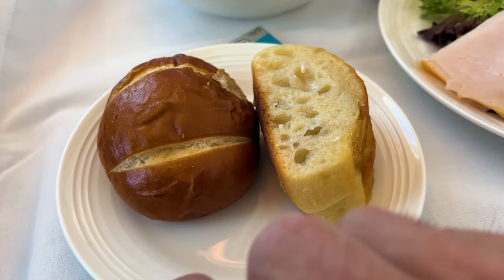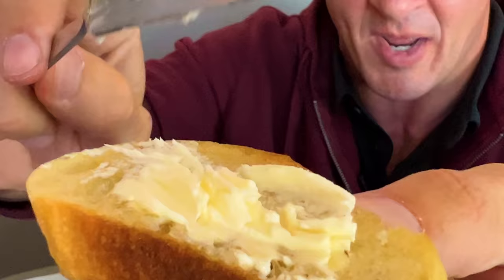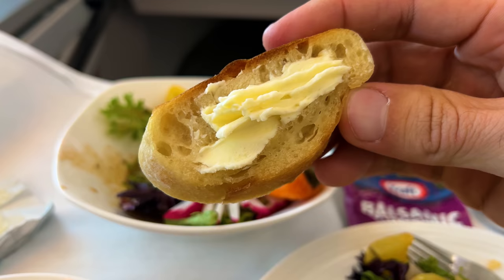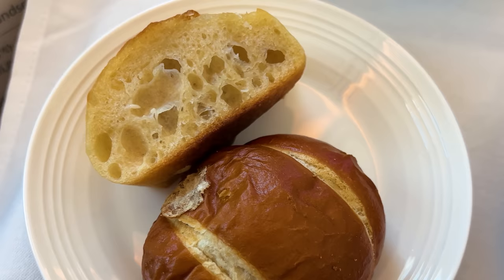Over here, the bread. They gave me two kinds. This is more of like a pretzel bread and a garlic bread. It's just bread and butter. And you guys probably know what that tastes like, but here's what it looks like on an airplane. Garlic bread, not very garlicky. I'm not so sure they seasoned that with garlic. Maybe it drove by a garlic factory.